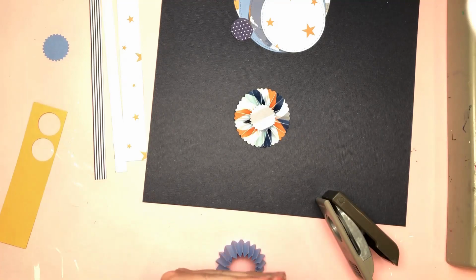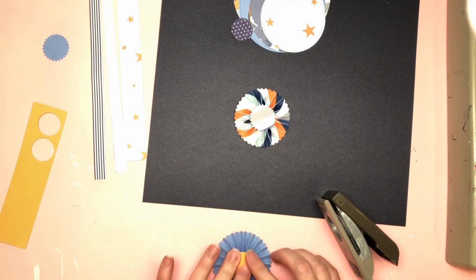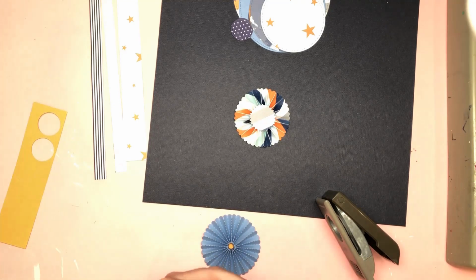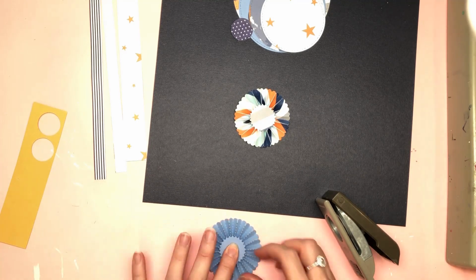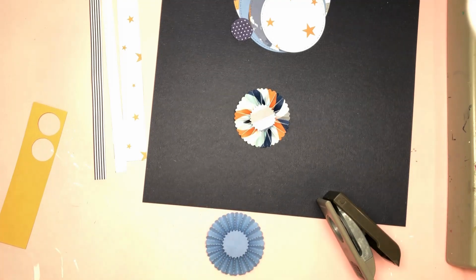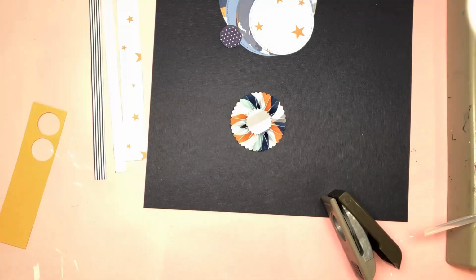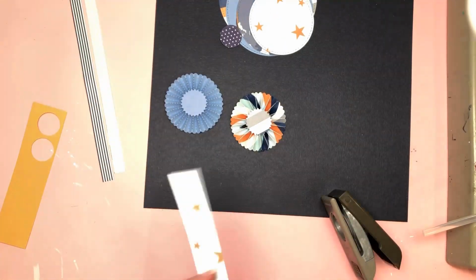So I absolutely adore the August kits. I have two boys in my life plus my husband, so that makes three, and I have lots of boy photos. We do lots of boy things, and I don't necessarily condone that, you know, boys have to do boy things and girls have to do girly things, but it just happens to naturally be that case in our family.